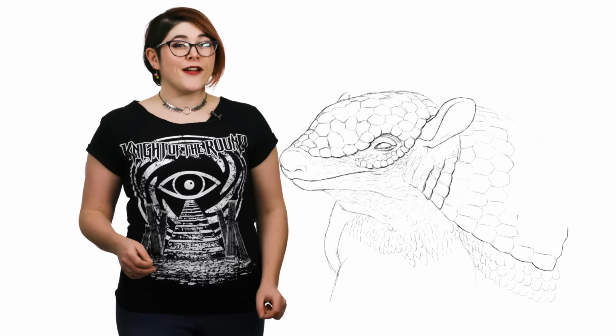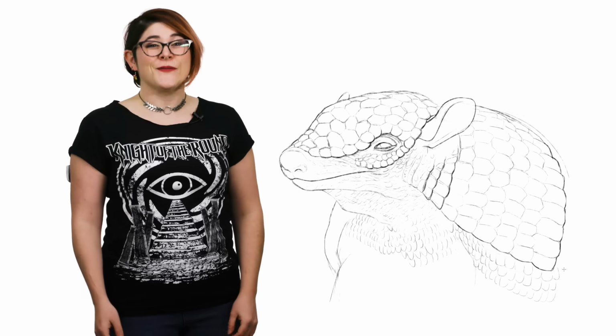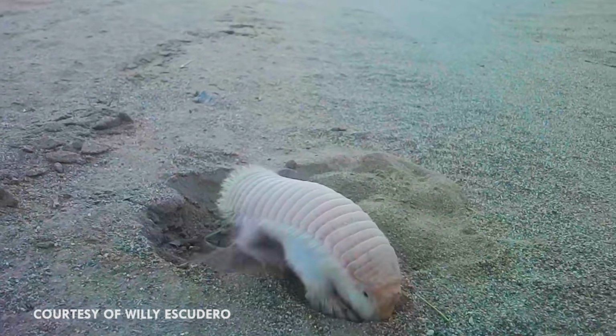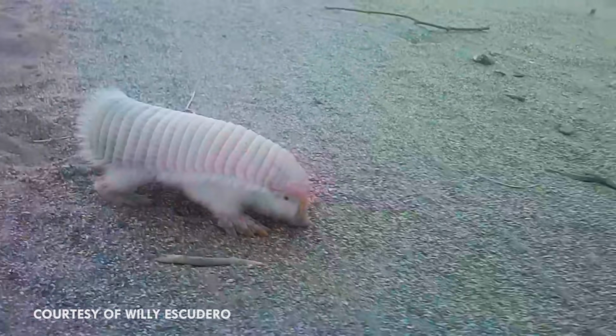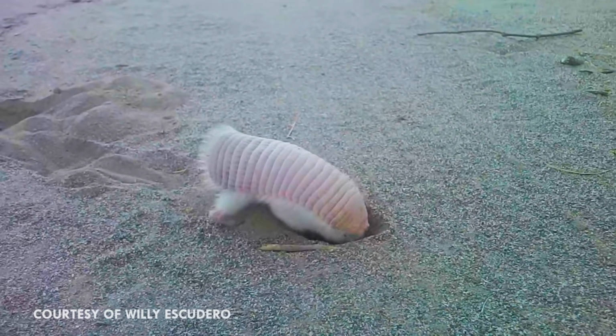The pink fairy armadillo is the smallest and objectively cutest armadillo. They're about the same size as a squirrel and have highly flexible leather armor with 24 bands. They're primarily nocturnal and dig burrows. This behavior has led them to be classified as a subterranean armadillo.